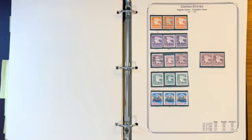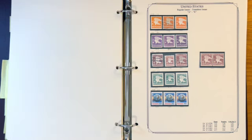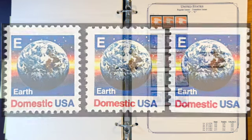Back to the alphabet stamps. Through the E stamps, these issues are easy to collect, just 3 stamps in each. Note that the booklet stamps of the C and D stamps are a smaller size. The post office was experimenting with the small size as a cost savings measure. It didn't catch on. Also note that with the E stamp, the image switched from the familiar eagle design to an image of the Earth, E for Earth.